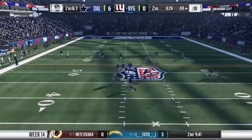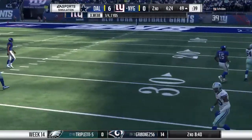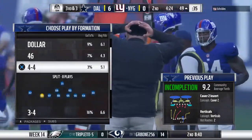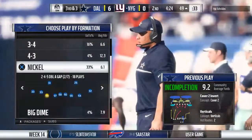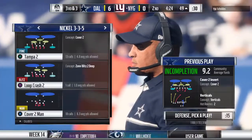On second down, Webb. And his throw here is incomplete. Evan Ingram was the intended target, and it's 3rd and short. Let's give some credit to the defensive guys on that play. Able to bat that one away. Sure looked like they were trying to hit the corner route.